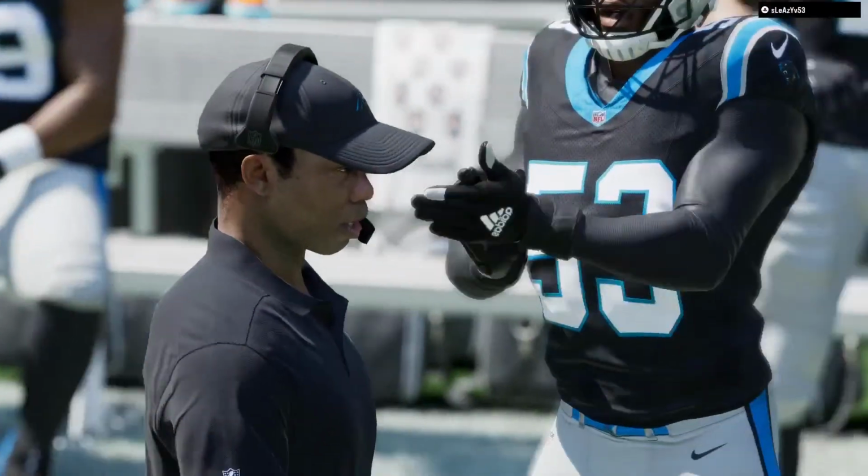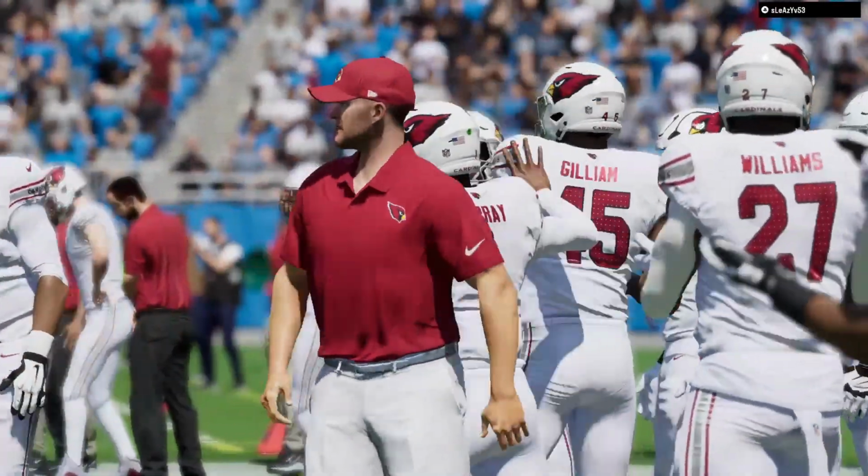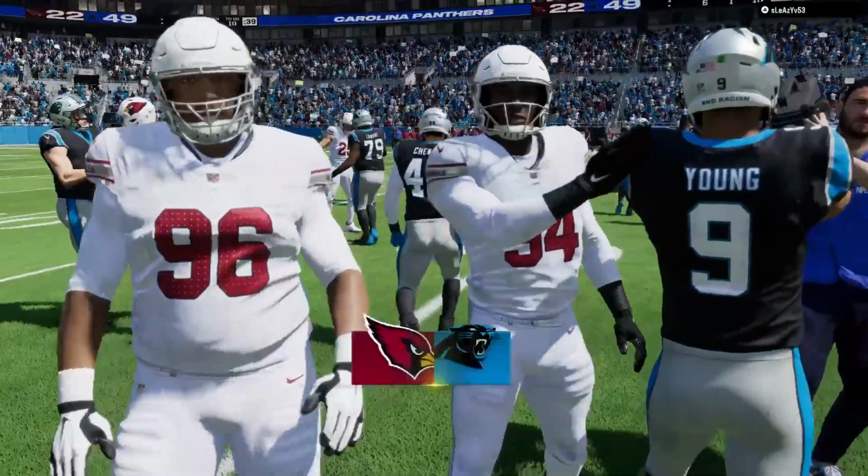Charles, a lot of happy faces heading into the tunnel as this one ends, and understandably so. Not only did they get the win, but, boy, their offense was on fire.